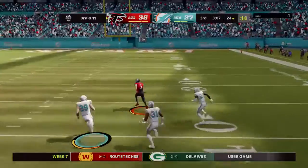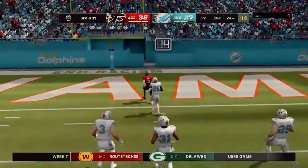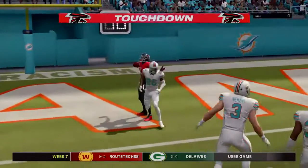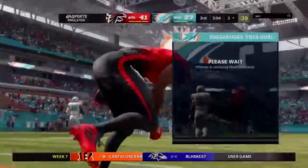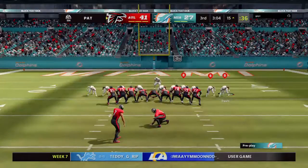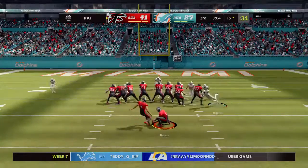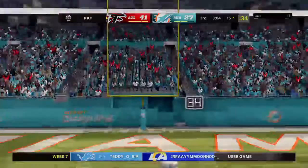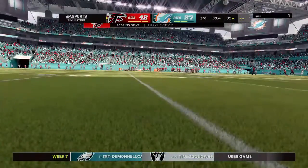This is caught. It's Brown. Taking it right down Broadway. Touchdown, Falcons. Marquise Brown, 76 yards. And the Falcons push further out in front. Extra point by Butker is on target. And the lead is up to 15 now.